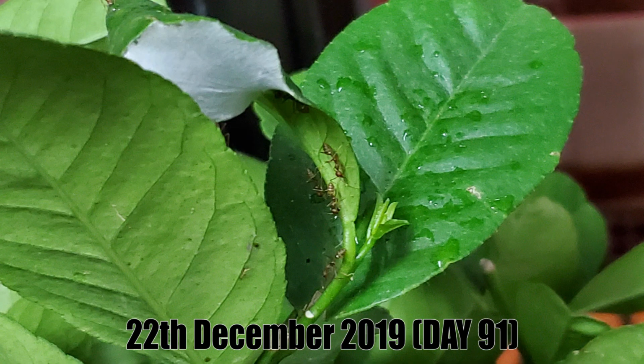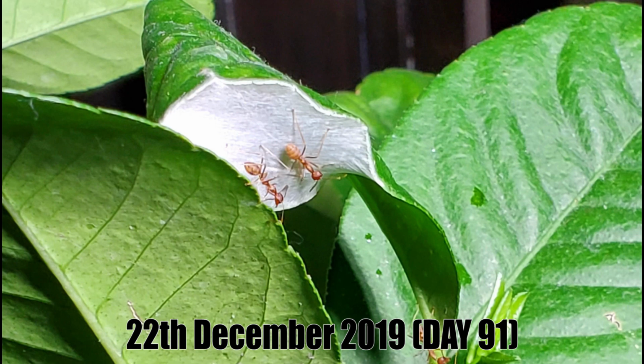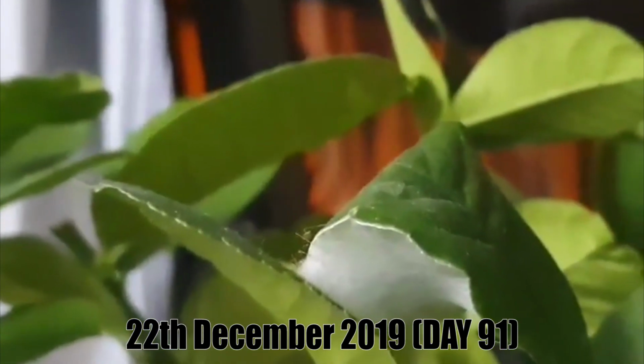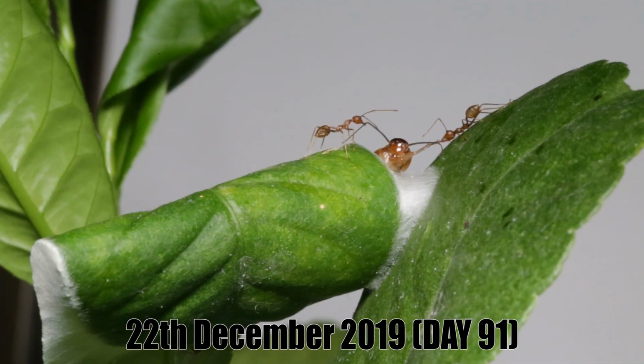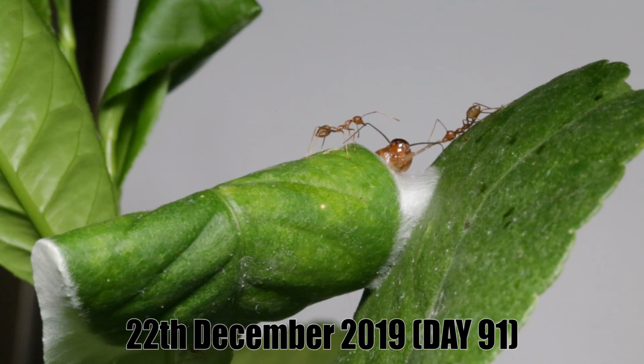Almost a month has passed after my last video, and my brother-in-law sends me some photos showing the colony has moved out of their old nest and into a new one. I'm extremely happy to know that the colony is doing well, even during my absence, and just cross my fingers that we'll make it through my holidays unharmed.